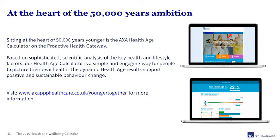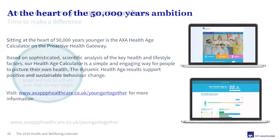If you tell someone they have a health risk, it can sound daunting and scary. But if you tell a 30-year-old they have the health age of a 39-year-old, for example, instinctively they know what that means. It is this calculator that will measure the health age improvements for both the individual and your business as you pledge towards that ambitious target.